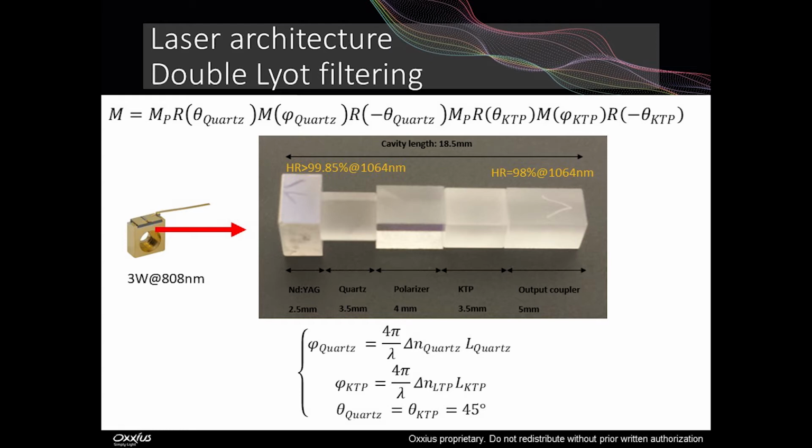Mode selection is obtained by a double Lyot filter architecture. The first Lyot filter is made by the first birefringent crystal, an X-cut KTP with polarization axis orientated at 45 degrees with respect to the polarizer. This first filter is narrow enough to select a single longitudinal mode of the laser cavity.